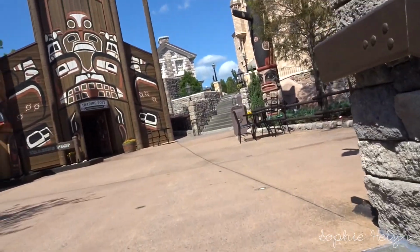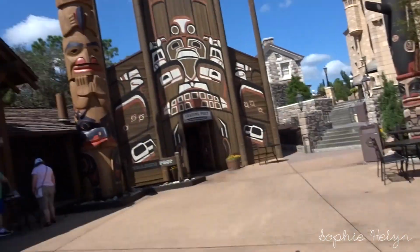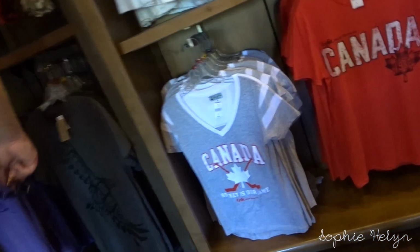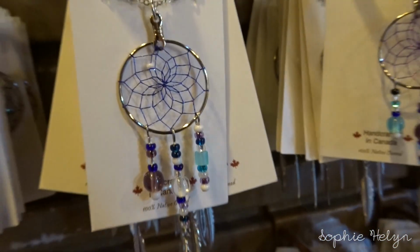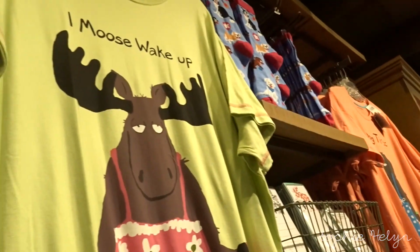To say. Can you get me one of those masks? Dunno. Please look after this bear. He's not Paddington. That's what it looks like, isn't it? That's a Paddington ripoff. Yeah, but it's not Paddington Bear, is it? Mm. He's cute. Nice. Mm-hmm. Mum. I moose wake up.